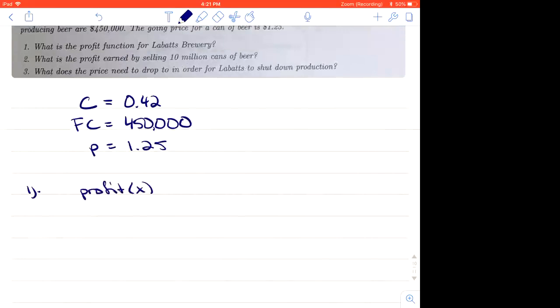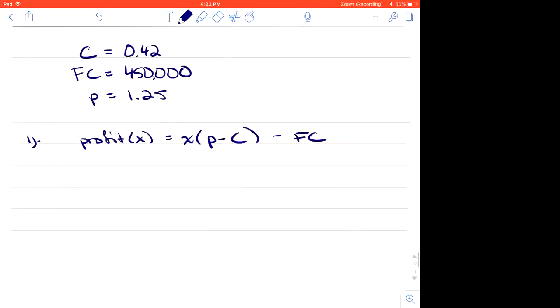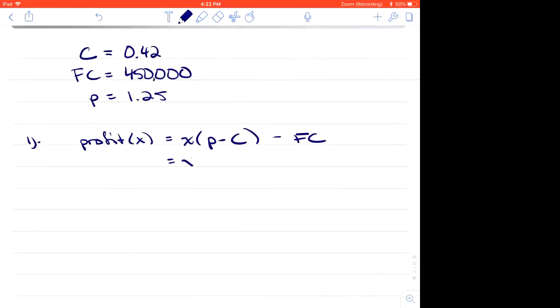I'm going to go straight to that general profit function because that's probably where you would be on the test. If this was your first profit function on the test, you would develop that general formula so that you could use it. You can develop it every time, but that gets tedious. So the profit of X is X times P minus C, minus the fixed costs. Our profit function, we don't know X, and that's okay. P minus C, P is $1.25, minus C, which is 42 cents, minus our 450,000.